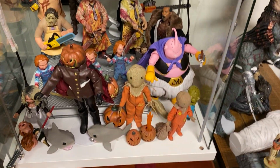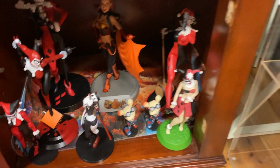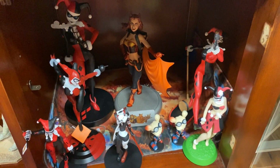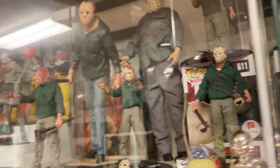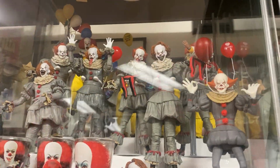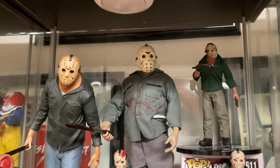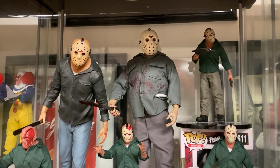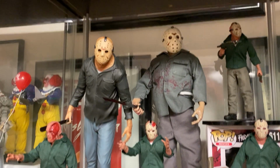Coming down here to a random catch-all. Then if you go to the riser under, it's a little stand of my Harley Quinns, and got the really cool Batgirl Halloween. Open these up. Oops, something fell. Anyway, there's the old Sideshow Clothes 1/6 Jason with the coat of, I believe that's Coat of Bakuya as Jason too.